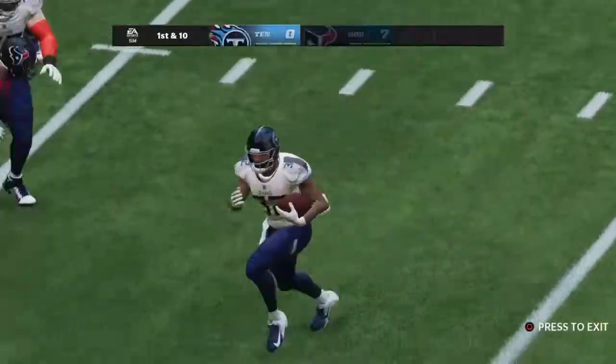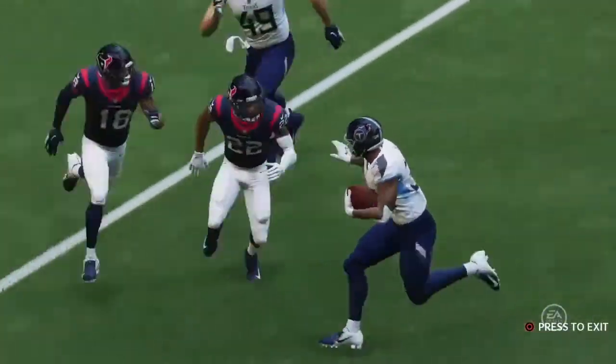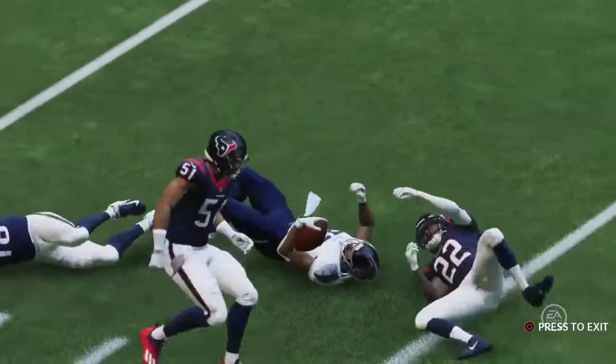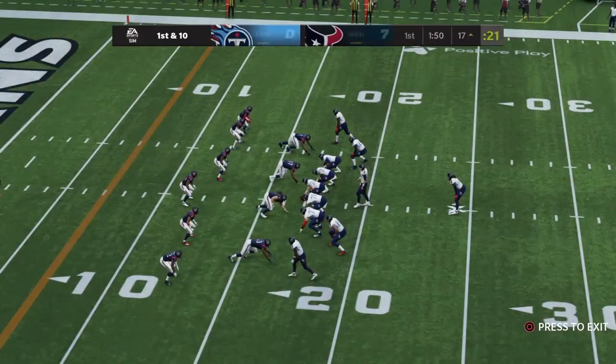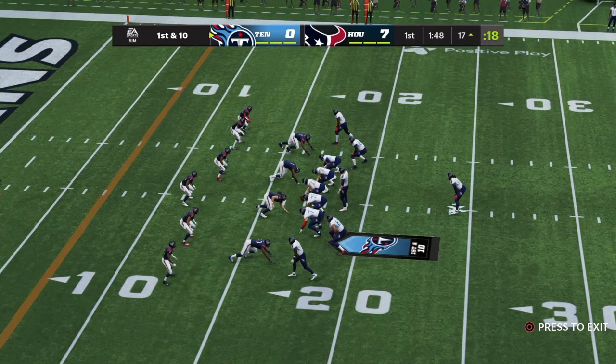Quite the opening drive march they're on right now. It looks a lot like what we saw in practice prior to the game, doesn't it? Because on that last big practice beforehand, you go through your offensive script, you go through your play calling, you go through all the stuff and establish things, and it looks like it's going like clockwork right now for them.